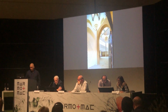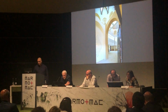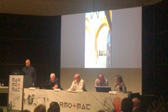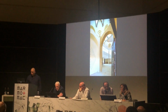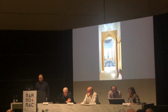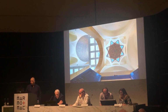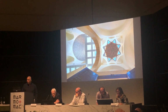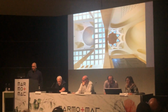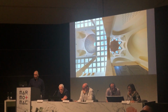The building system of the mosque is mixed, so there are skeletal concrete elements, but most of the covering is done in arches, domes, and pendentives. I used the pendentives here not only to transform from the square plan to the circular plan for the dome, but also in these small squares. There are 108 of them in the main hall, which you can see here. Each square was divided into 2 triangles.